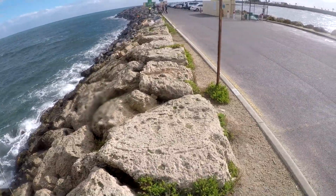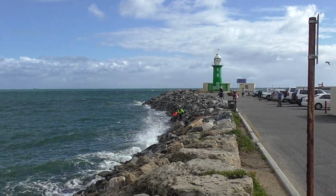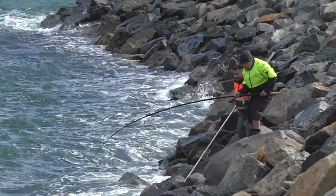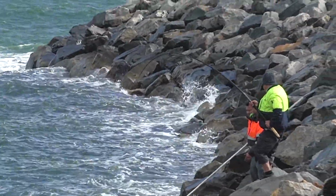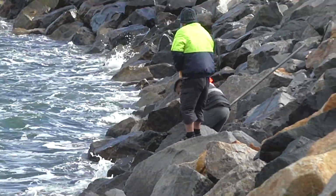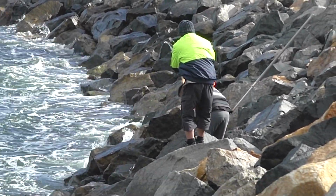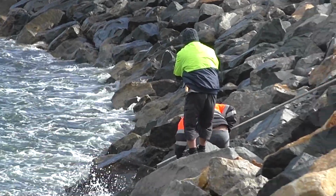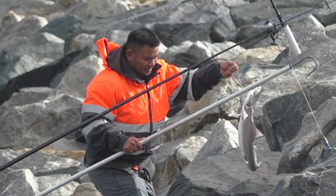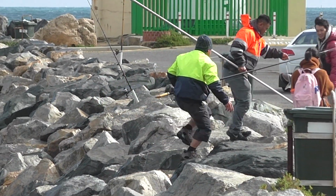That guy got one. Oh, it's good. Good on him, right near the rocks. Oh, look at that. Nice. What is it? Looks like a shark. Yeah, it's a shark. Bloody hard.